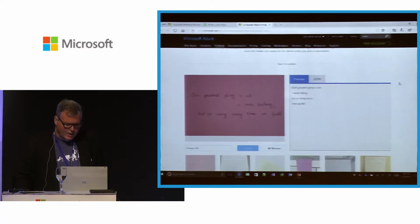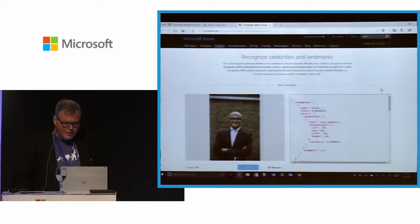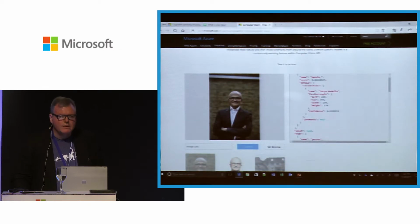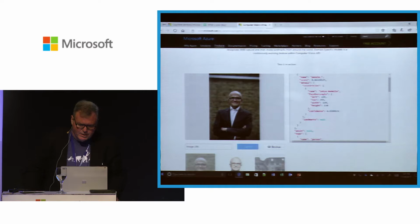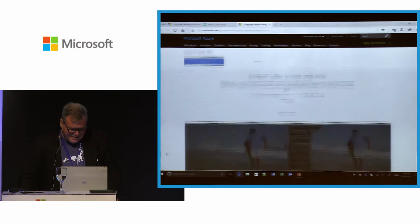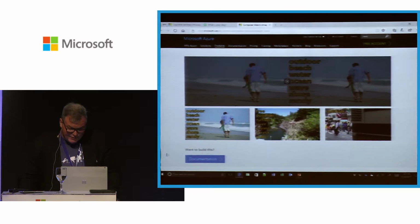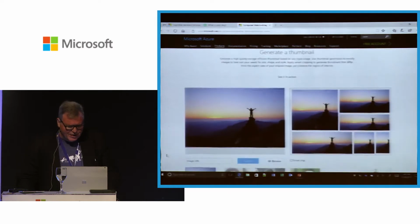What else is in here? Handwriting recognition, celebrity recognition. Anybody know who that is? Nobody? You can shout it out. Shahed knows. It's Satya Nadella, who is, if you don't know, Satya is my boss's boss's boss's boss's boss's boss's boss's boss. He never calls me. So there's some video stuff, analyzing videos, thumbnail images.